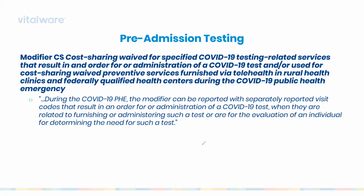All right. So specific to the modifier CS cost sharing, the guidance for when they're not getting tested because they think they're sick, they're getting tested because they are going to have a procedure done. Then what CMS has said is that during the public health emergency, the modifier can be separately reported with codes that are going to result in an order for the administration of the test. So basically, if they're evaluating the patient to see if they need to have the test, to see if they're sick, then you can use the CS. Otherwise, if it's a procedure, normally you would not need to use it.